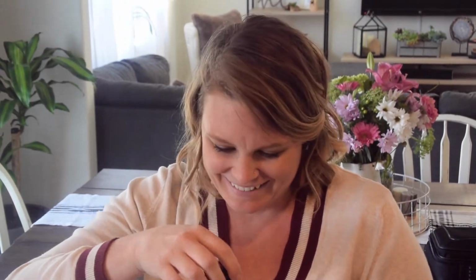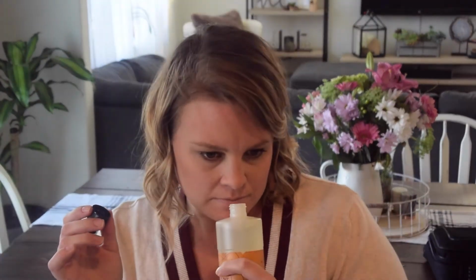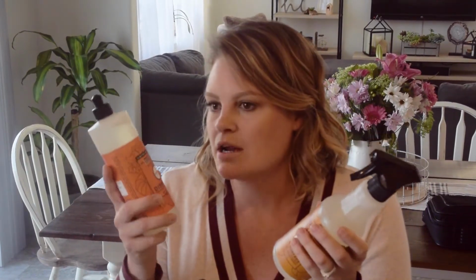Oh my gosh, I smell it and I feel like it's fall. It's July. Oh, it smells so good. I feel like this would be a good transition, like you're getting ready, leading up to fall. The apple cider would be a good transition scent. I'm so basic. And this would be good for October, so I would use this in September and then this in October.